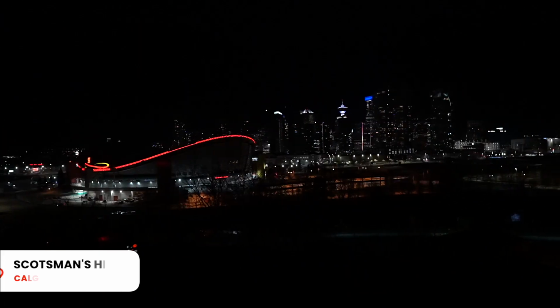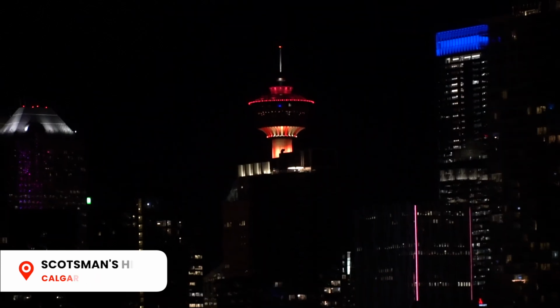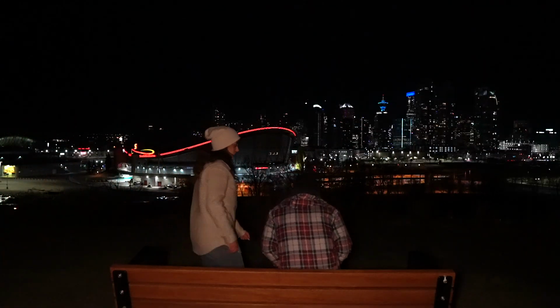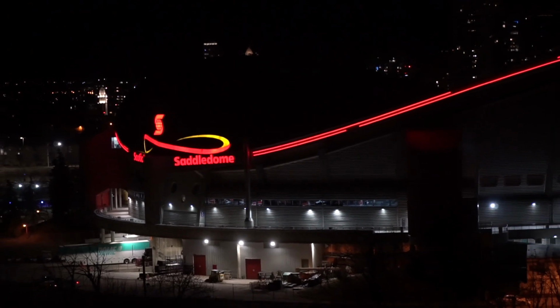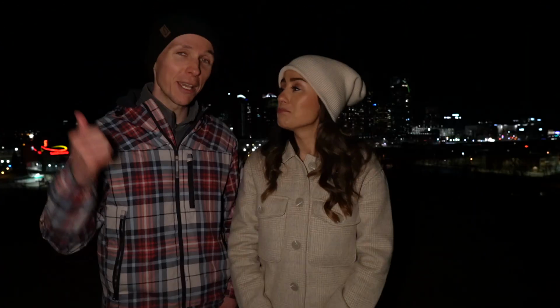Well, this is the last viewpoint of the night, and I personally like it the most because it's more iconic. You have the Calgary Tower and the Saddledome. Yeah, I can't believe we haven't been to Scotsman Hill before. It's really beautiful. I can imagine this would be a great place to come see the fireworks during the rodeo called the Calgary Stampede, which happens usually every July. And right behind us, the Saddledome is the oldest NHL arena right now, and it's set to be demolished. So if you're watching this in 2024, it won't be there anymore.